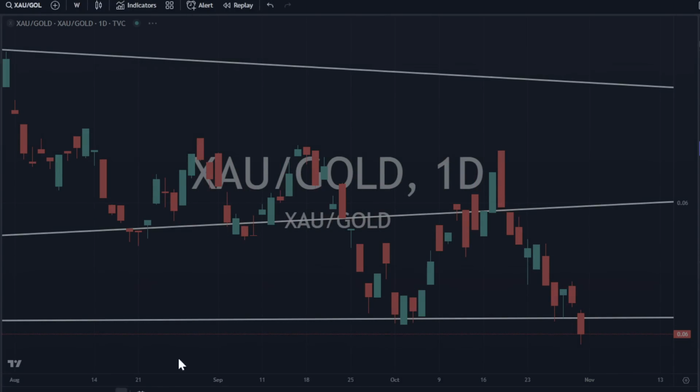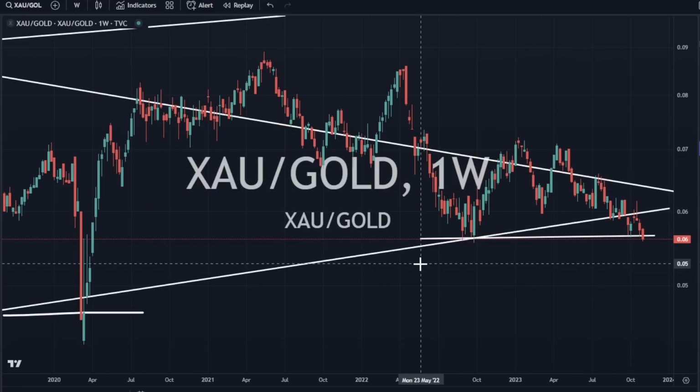If this support doesn't hold, what this screams to me is, to some extent, manipulation. It does scream that, because generally gold and a mining company is going to make some sort of money. A lot of these mining companies have been in business and they are struggling to make money.